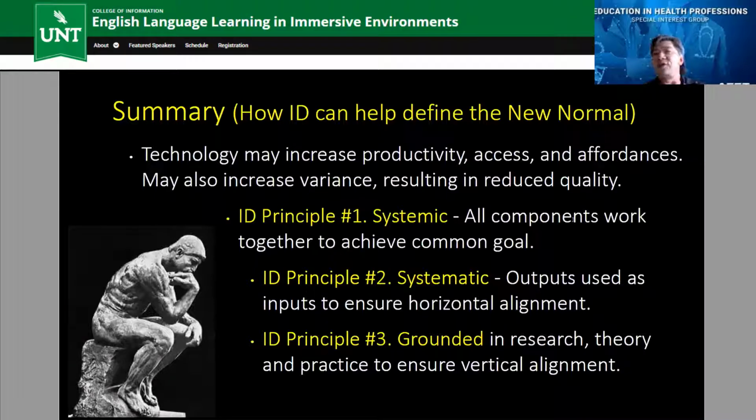Principle 1, design is systemic, components working together to achieve a common goal. It's systematic, outputs used as inputs to ensure the horizontal alignment of objectives, strategies, and assessments, as well as grounded in research, theory, and practice to ensure the vertical alignment of your designs to the research and theory.